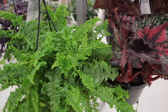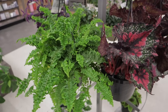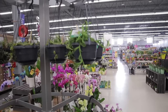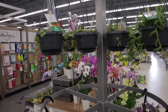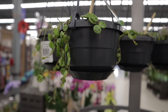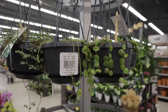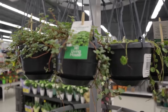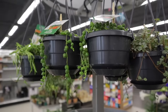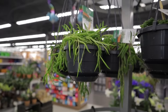It doesn't say what variety, and I'm not a fern expert, so I'm not going to take a guess. And then we have some string of varieties up here. String of turtles is the first one I see, with the cute little turtle shell leaves, and they're $9.99. This is a cool Pilea aquamarine. Absolutely lovely. Then we have string of pearls and string of bananas.